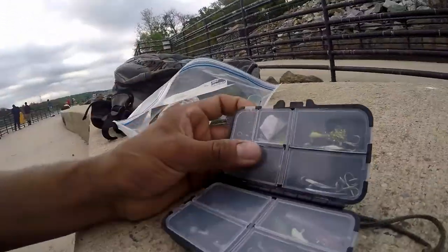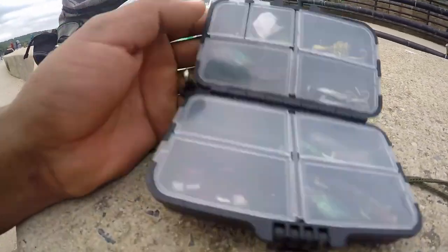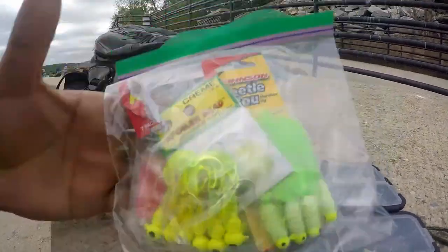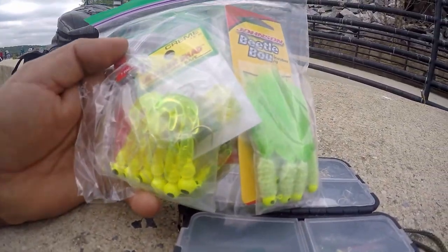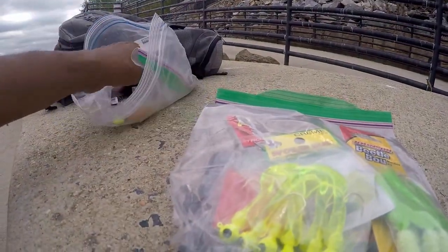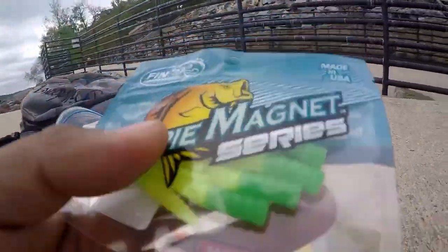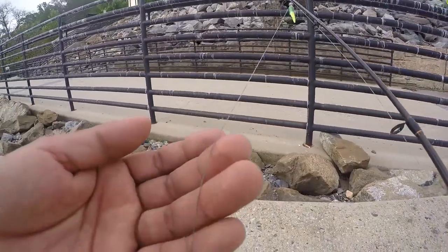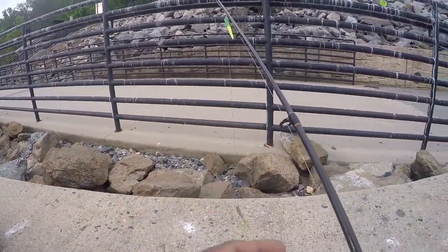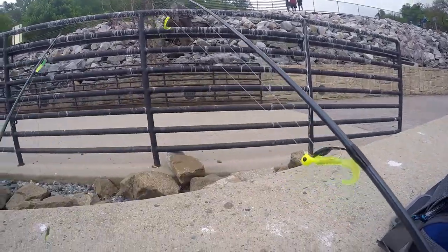Hey, my people. This is the kind of lures I'm going to be using today. Little spoons. Jigs have more tiny lures in here. The green color in here works pretty well. Wanna try these things for the first time too. I have one of these on this rod, and on this rod I'm using 15 pounds braided. And this one, this is just 6 pounds monofilament.